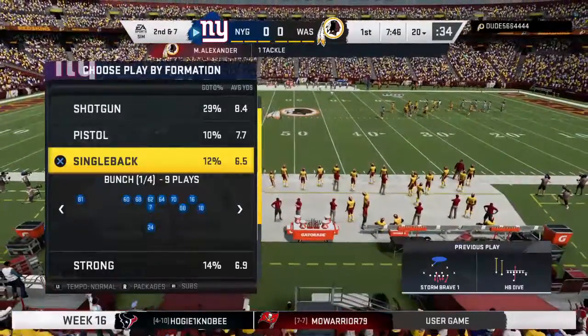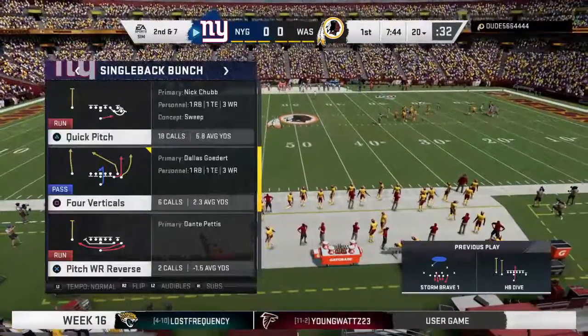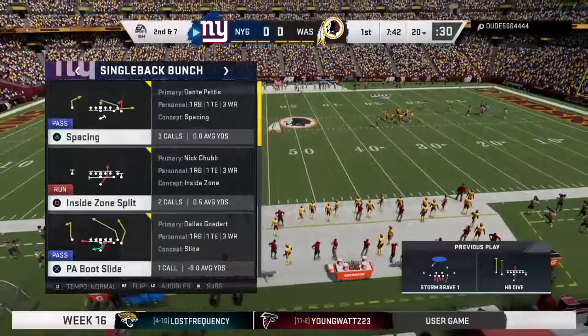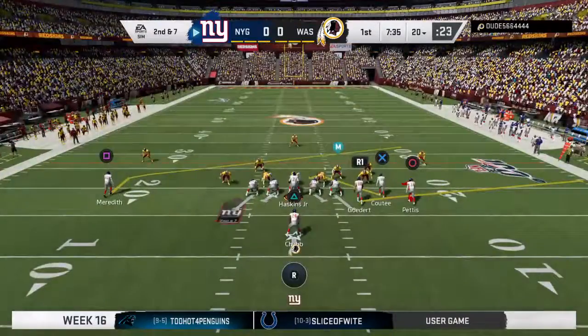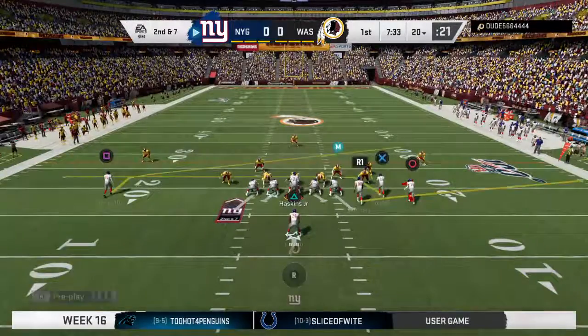Well, I think that's what they're going to need to do here in the first half. You've got to take some pressure off of this young quarterback, and no better way to do it than to establish the running game early. 3 yards on that last carry. Here's 2nd and 7.